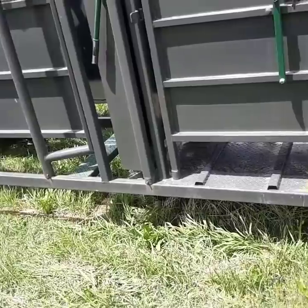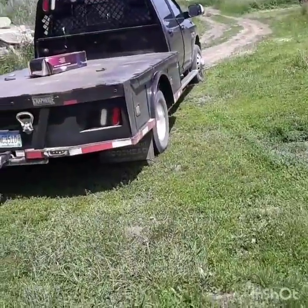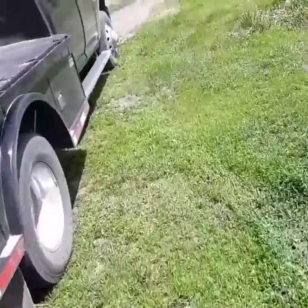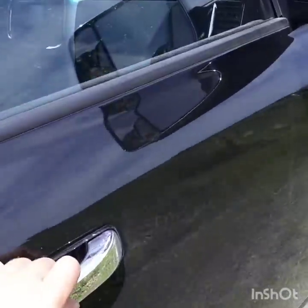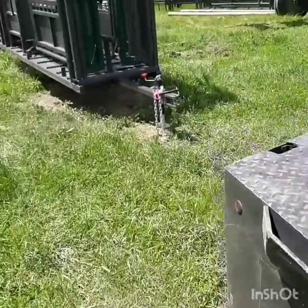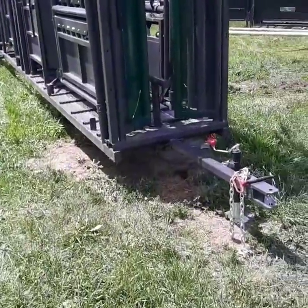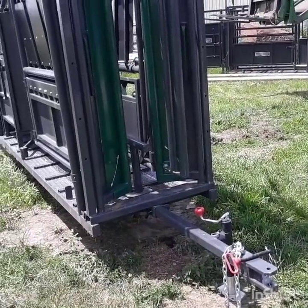Well worth its money. So there you go, guys. It's ready to back the Cadillac up to. And I'll take it home tonight and deliver it Sunday morning. Just washed that truck. Look at that. I just washed that sucker last night too. So yeah, I'll grease it, hook it up, and take it home tonight and deliver it in the morning.